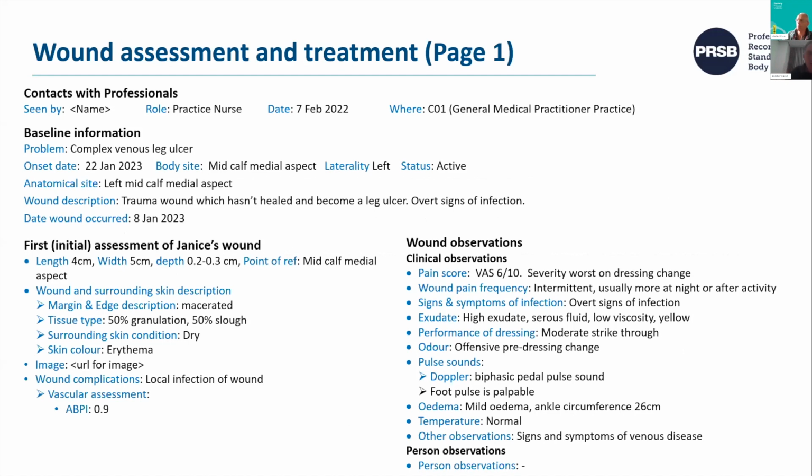So on our wound assessment and treatment, and again, like I've mentioned, none of this is probably new knowledge for you guys. It's just about bringing together information to say this is what is recognised as an evidence-based minimum standard, or not even necessarily minimum standard, but an ideal standard. So contact details of professionals, and the problem that the patient's presenting with. Within the National Wound Care Strategy, a leg ulcer needs a diagnosis within 2 weeks. Within the diabetic foot world, it's usually within 1 working day. And we talk about onset date and anatomical location.